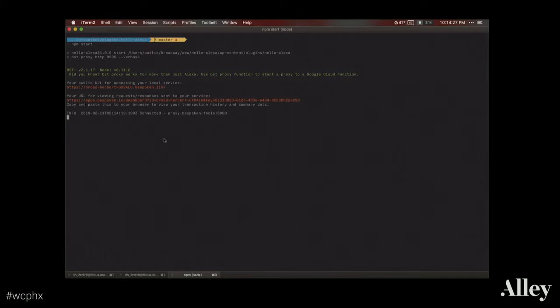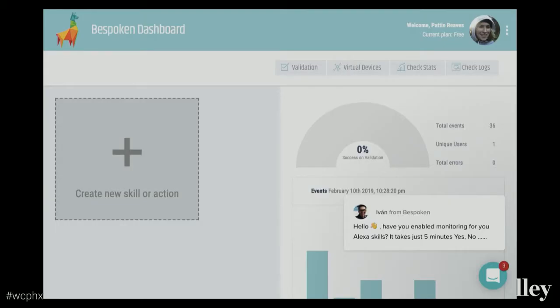Bespoken Tools gives me a nice little message. Your public URL for accessing your local service is a random URL. And the URL for the dashboard is that second orange random URL. So we're going to go ahead and go to that dashboard and configure it. You only have to do this once.